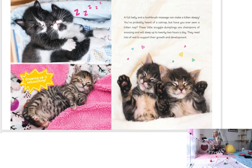Oh my gosh. Can you sleep 22 hours a day? I don't think I could. They need lots of rest to support their growth and development. Growing up is exhausting. These little guys really do sleep so much.